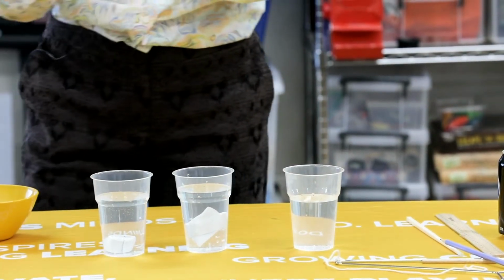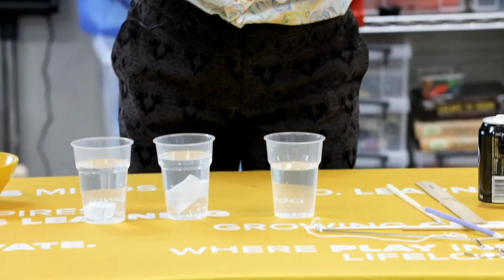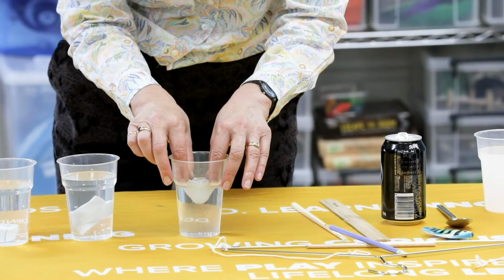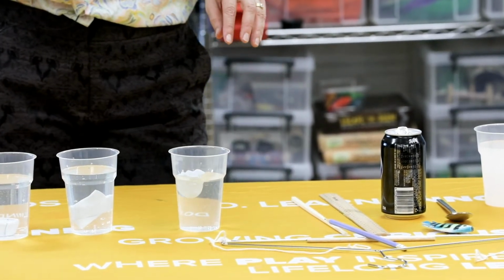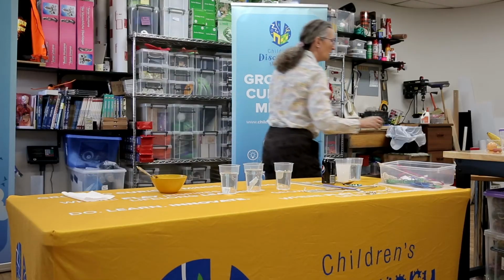What about our boat or our cup shape? What do you think it's going to do? Sink or float? Now, if we put it in very carefully without getting any water in it, we can get it to float. So the same strip of blue tack, the same amount of blue tack, but made into different shapes, will determine whether it sinks or floats. So the shape was what was important.